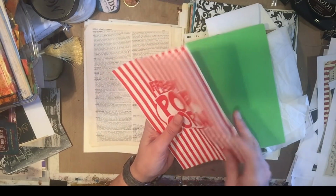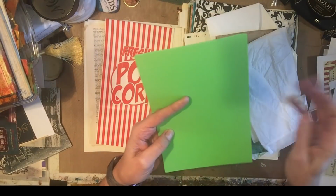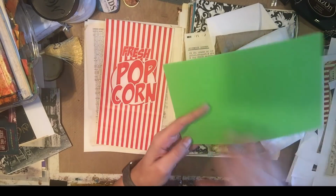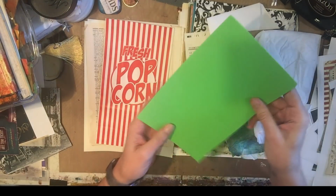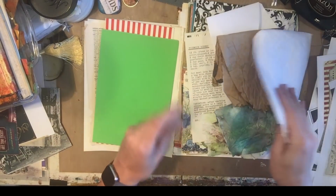Everybody gets 3 popcorn bags, and that's for the pattern if you want to use it. Everybody gets another piece of foam sheet. Now, what you can do too, remember, you can cut out shapes on this. You can glue the shapes to whatever, and you can make your own stamps out of it. I need to play more with those, so everybody gets one of those.